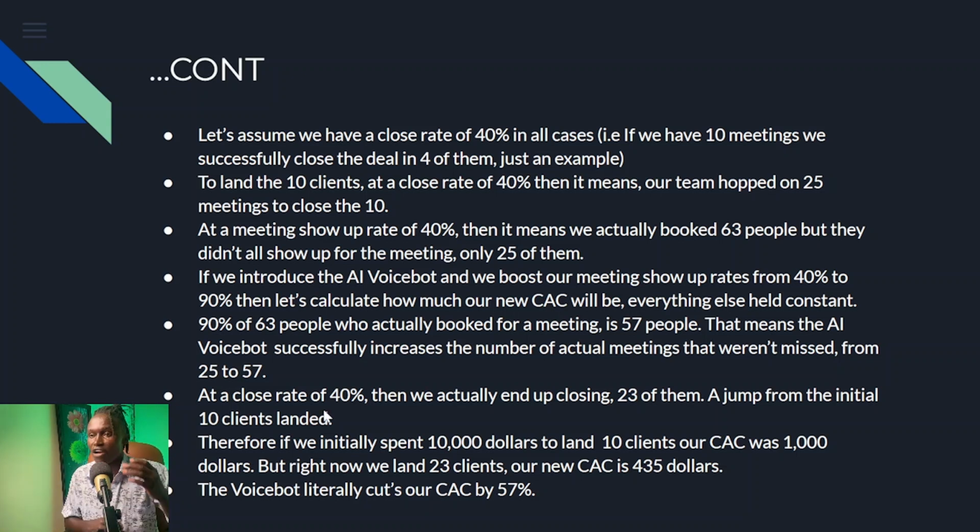Isn't that crazy? And you can see how this can really ramp up your profits, especially if you're selling, let's say, high ticket services or services that have high customer lifetime values. So therefore, if we initially spent $10,000 to land 10 clients, and at that time our CAC was $1,000, our new CAC will be $10,000 divided by 23 clients, making our CAC $435 from that $1,000. You can see how this is crazy type of stuff. The Voicebot literally cuts our CAC by 57%.